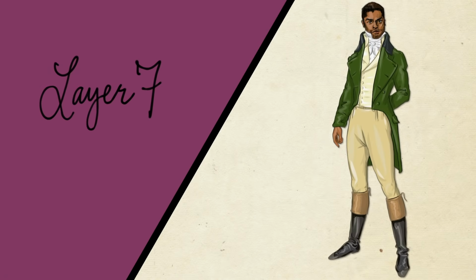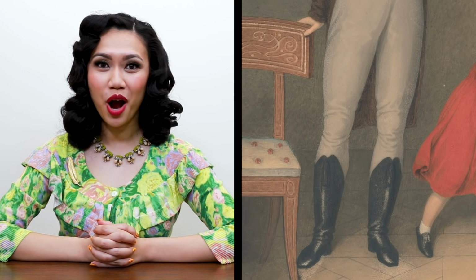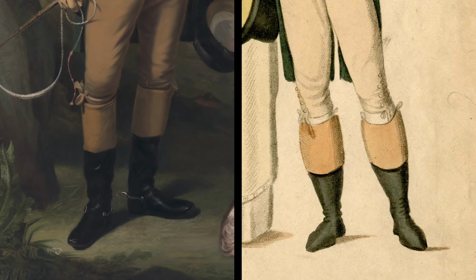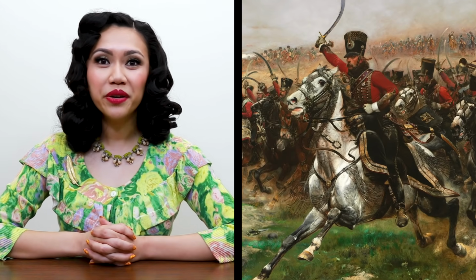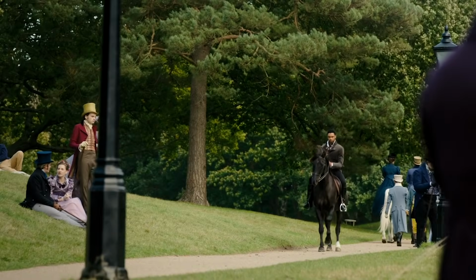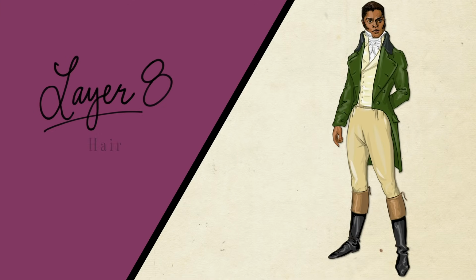And then his boots. Hessian boots were the most fashionable footwear option for men. One particular style, sometimes called a top boot, was two-toned with black and brown leather. The boots were inspired by the uniforms of the Hussars, which imbued Regency menswear with military overtones. These boots would have been considered appropriate for riding. That brings us to his hair.